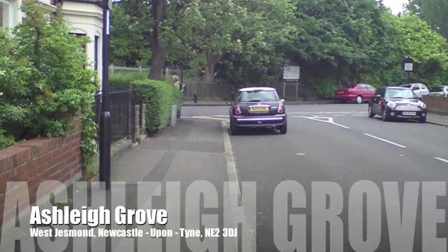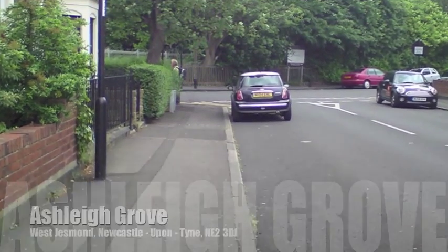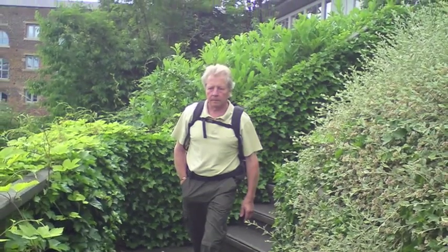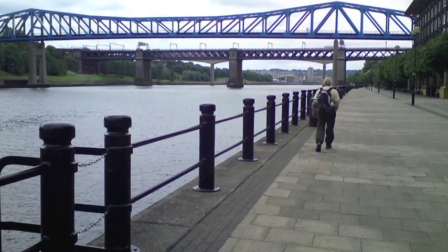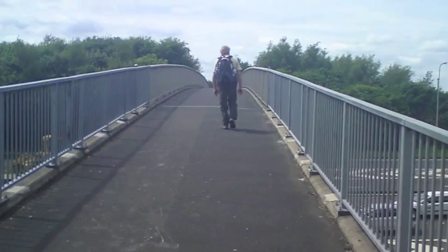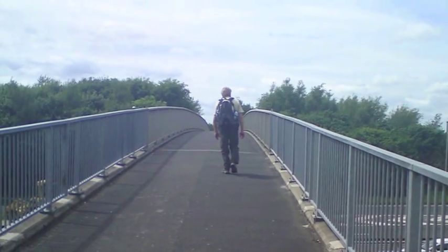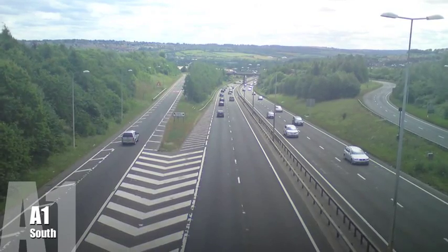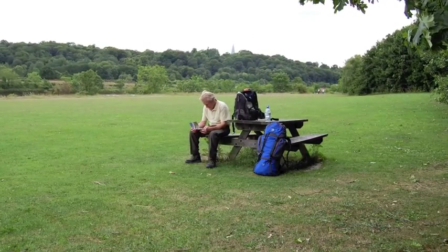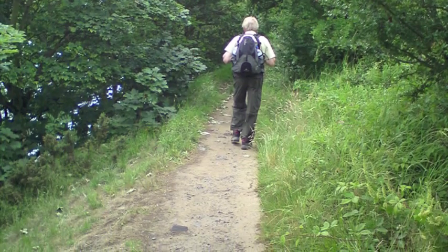On Tuesday the 6th of July, my father and I set off from Ashley Grove in West Jesmond. We walked to the end of the street, we climbed on board a metro and headed for Newcastle Central Station, where we disembarked and began walking down to the quayside, where we found the Hadrian's Wall Trail and followed the Acorn, heading west for Bowness on Solway.